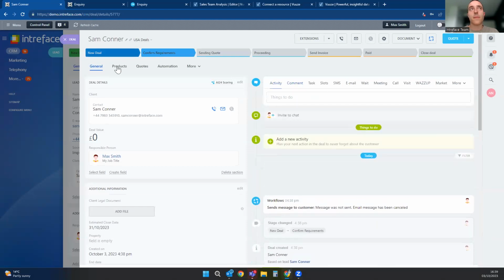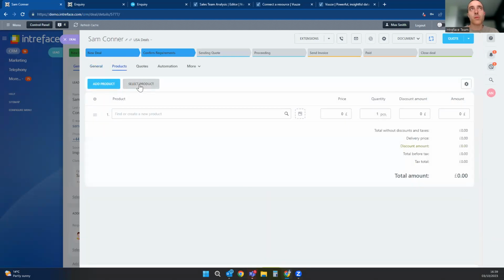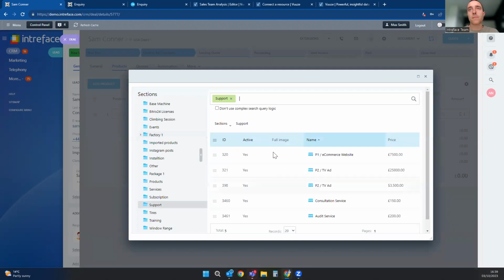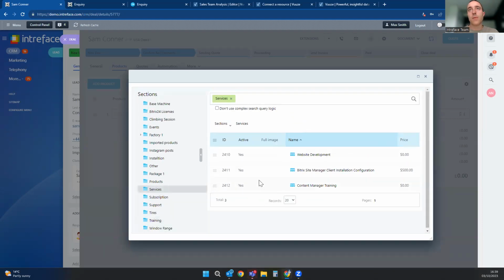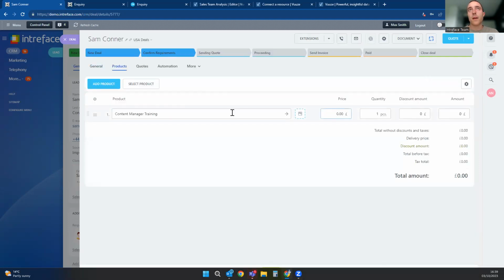Okay, so we're going to add that information. Now we want to add our products into the system. Again, you can add your different products and services into the system here. So we can add all of that information into our system. So we can select the training, and let's say there's going to be 4 hours of training.